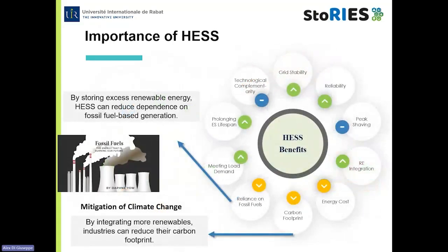When talking about integrating more renewables, we're also going to reduce our carbon footprint. Since we're going to be using, as I said, renewables, we're going to reduce our reliance on fossil fuel. This means less emissions of CO2, and this means also we're going to mitigate climate change. It also enables industries to benefit from carbon credit in this case, since they will have a lower carbon footprint, lower emissions.